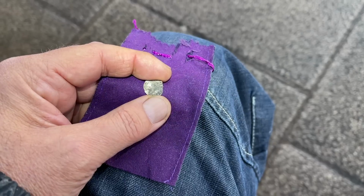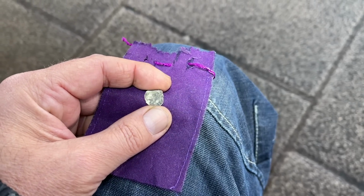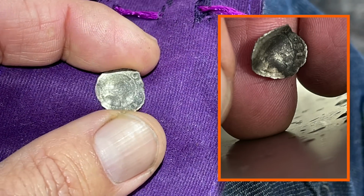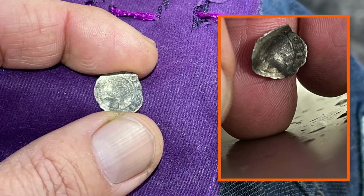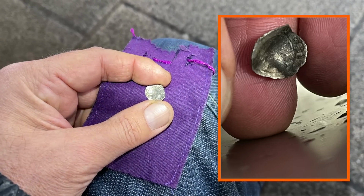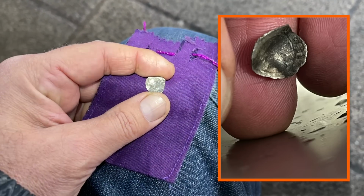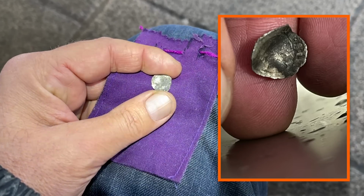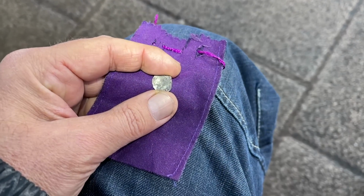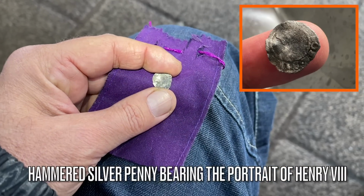And whilst I was doing the electrolysis, I realized that the object was a silver coin, but I couldn't see the portrait because it was bent. So my next step was that I had to flatten it out, which I did. And then I could see the portrait of King Henry VIII. So that was a big plus.